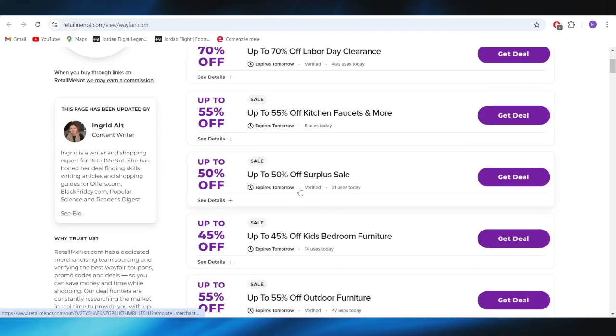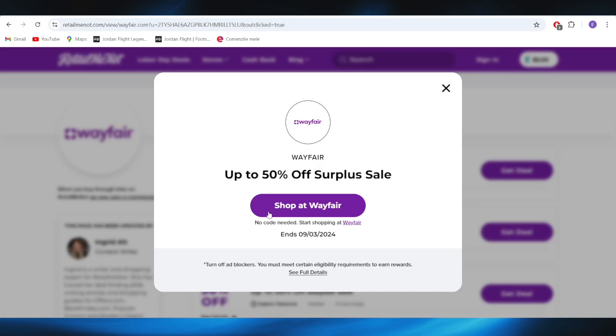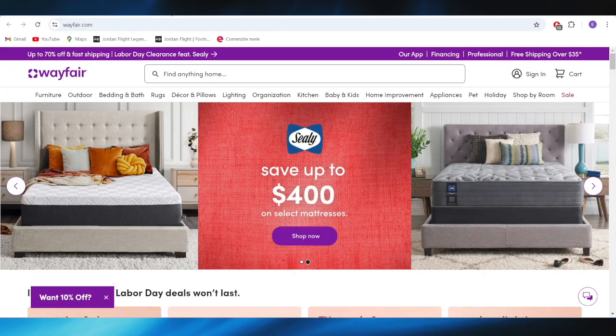All you have to do right here, for example, if you want to get this 50% off, simply select the option Get Deal right here. And for this one, as you can see, there is no code required. All you have to do is just select this option, Shop at Wayfair, and you'll be redirected to their website, and the discount code will be applied automatically.